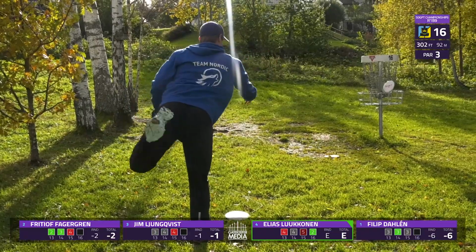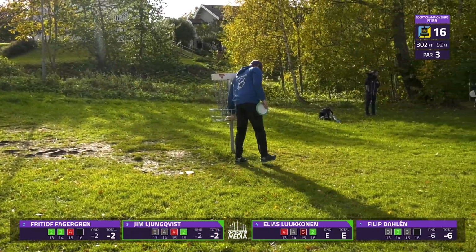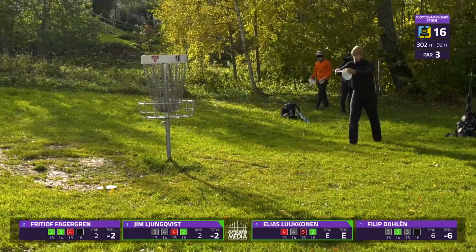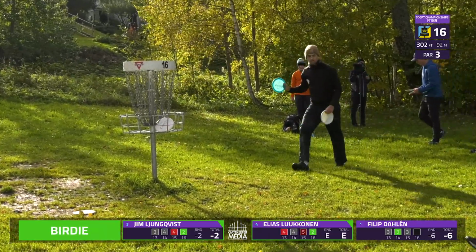Bounce back. These guys have really been doing well at bouncing back after taking the bogeys, which you're bound to get at least one out here on these tight fairways and with the OB. These guys just keep showing why they are the best of the best in the Swedish Disc Golf Pro Tour.